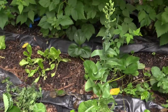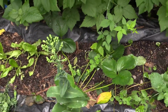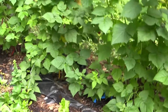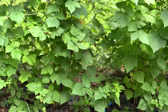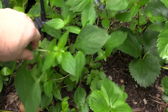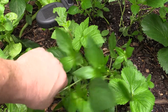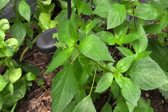So still waiting for the lettuce to flower. Then I'm going to try to see if I can capture the seeds. The raspberries have stopped producing. Don't know why. What's going on with that? I'm guessing this is something I don't want in my garden. Not sure what it is, because I don't think I planted it.